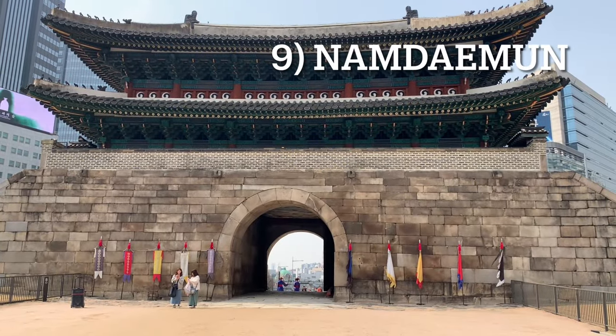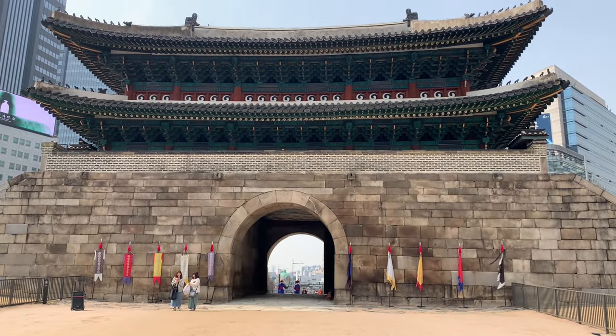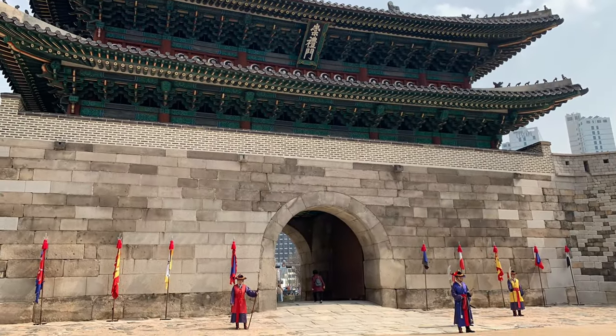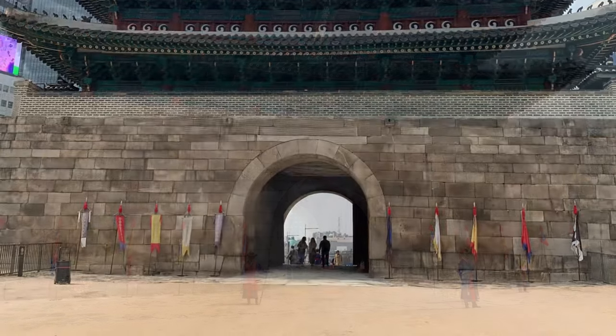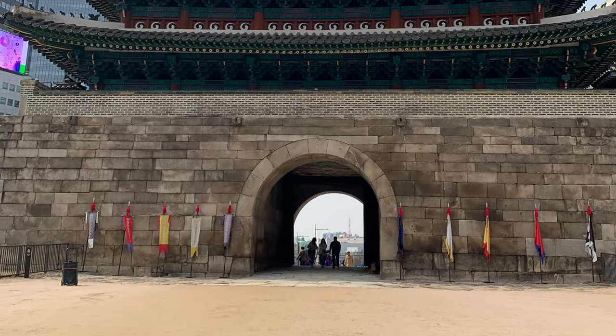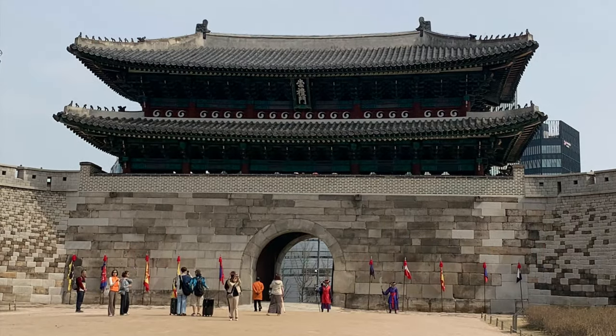Number nine is visit Namdaemun. It's one of the eight gates in the fortress wall of Seoul and dates back to the 14th century. It's also right next door to Namdaemun Market, which is the largest traditional market in Seoul.